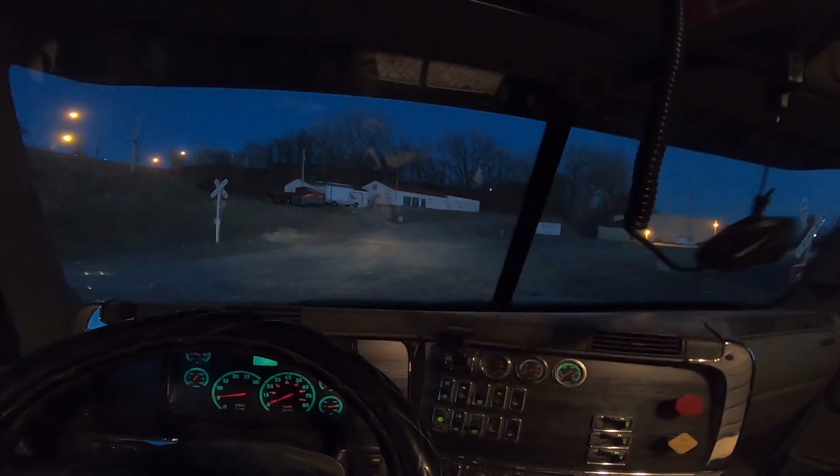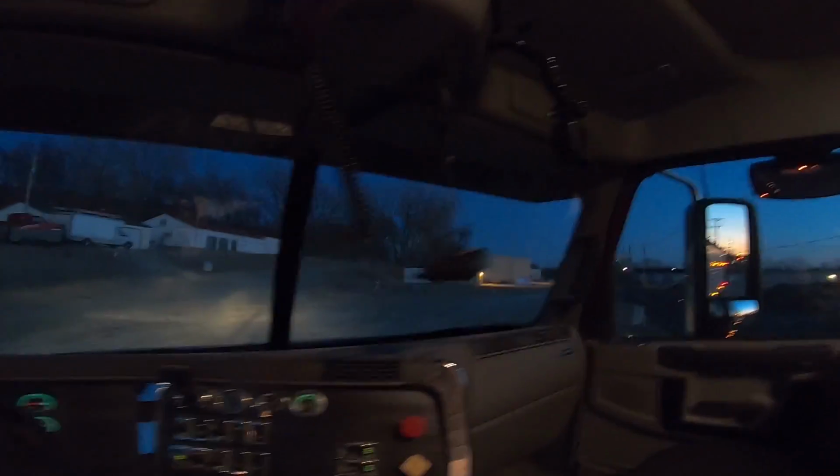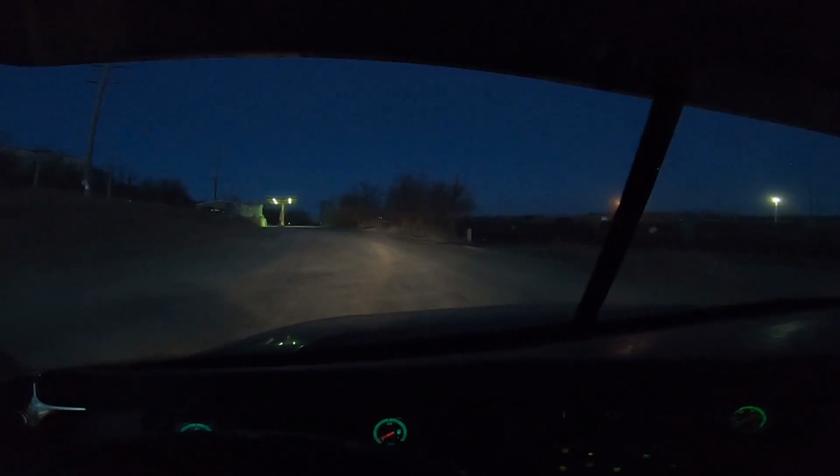Back down in Clinton for the last time. Crossing these godforsaken tracks. They're just a blast. So this is the last time down here. Hope you guys enjoyed that time lapse. I'm gonna leave it rolling and we'll probably end the video with that. Whew, what a day. I've seen turkeys here, but never yotes.